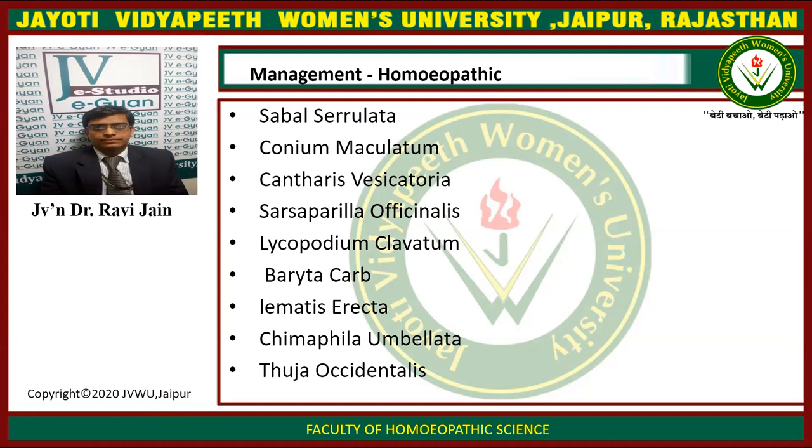Conium maculatum, where the glands are stony hard, and when the patient is associated with symptoms of urinary tract infection. It can be urethritis or cystitis. Sarsaparilla is again a very good medicine, like Petroleum, when the urinary complaints are associated with gastric complaints. Baryta carb, again, is an old age remedy with enlargement of gland, scrofulous diathesis. Clematis erecta is a very good medicine for these symptoms. And Chimaphila umbellata, again a very good medicine for glandular enlargement.